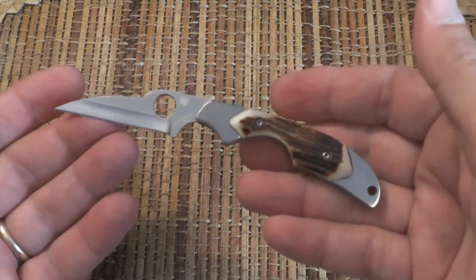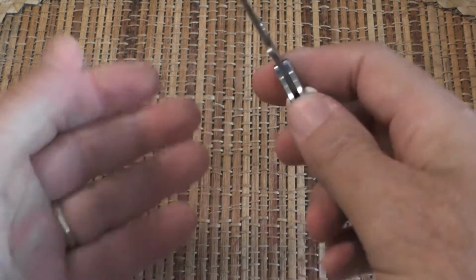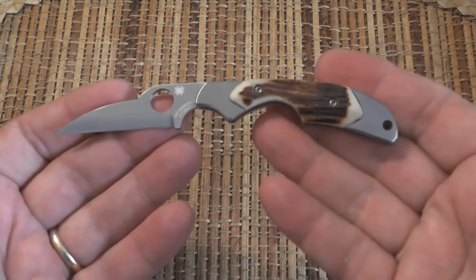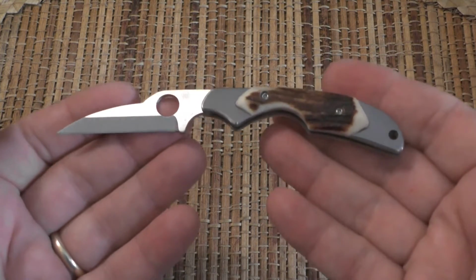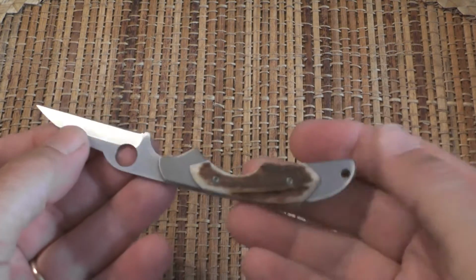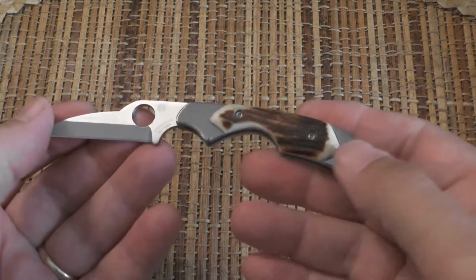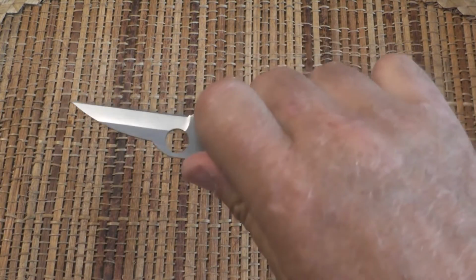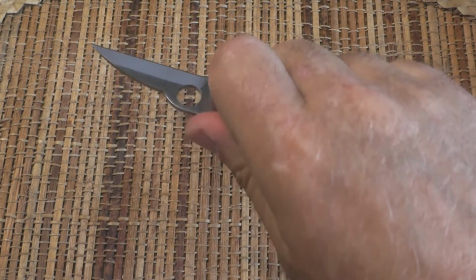And first of all, it's a very small knife. The cutting edge right here is only 2 inches long, and the total length is 5.6 inches. Now, according to Spyderco, this knife should weigh 47 grams, but on my scales, it weighs 54 grams. It feels like a larger knife primarily because of these 2 large finger choils right here. Even in my large hands, I feel like I have good control of this knife because of those choils.